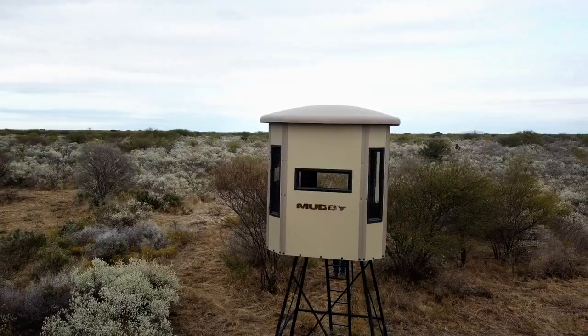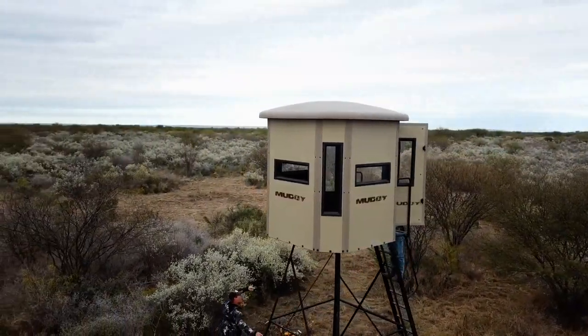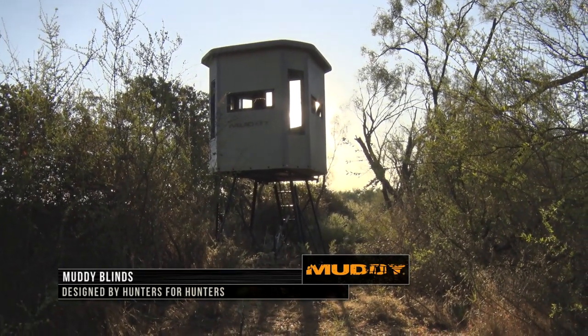And then you can fast forward to the box blinds of today. Box blinds have really evolved. And there's guys that go build their own, taking all that into account. But for my money, a product like a Muddy blind, it is well designed. You've got a lot of little features built in there, a mix of window configurations for a rifle or a bow hunter or a handgun hunter or a crossbow hunter.